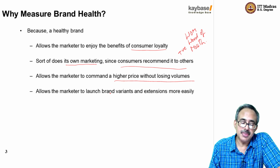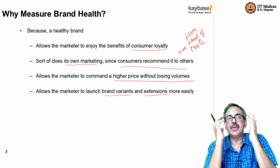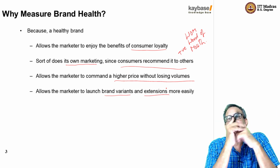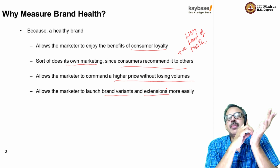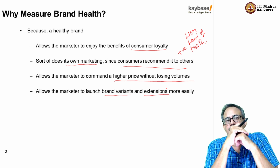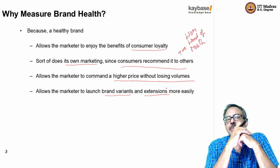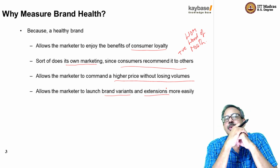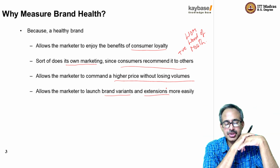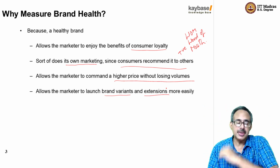And it allows the marketer to launch brand variants. So if you have a Surf which is very well known for washing clothes, you can launch Surf Excel, and over time you can launch a product which is only meant for washing machines. Maybe over time you can launch a product which is only meant for dry cleaning. Over time you can launch a product which is meant for upholstery, right? The point is you've got a very strong equity for being able to wash cleanly without damaging clothes. And therefore that can be extended across different categories, right? So it allows us to launch brand variants and brand extensions more easily. So this is why brand health per se is important to a marketer.